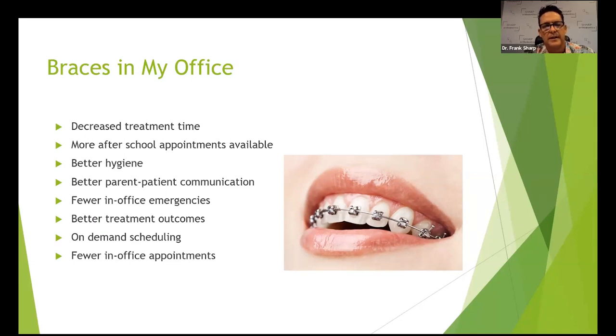So the braces in my office: better hygiene, more after school appointments. We're doing more on-demand scheduling, meaning we're only seeing patients as we need to. All of our Invisalign patients or Spark cases, we give all their trays up front. And so we don't have to store any of that. And then when it's time for them to come in or do a revision or something's not tracking, that's when they come in.